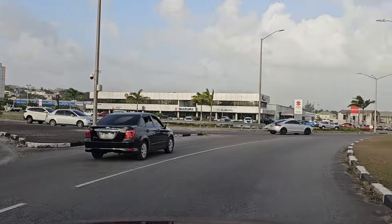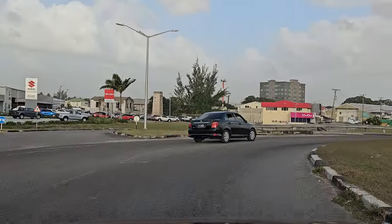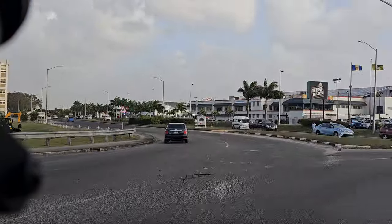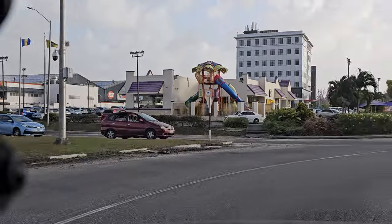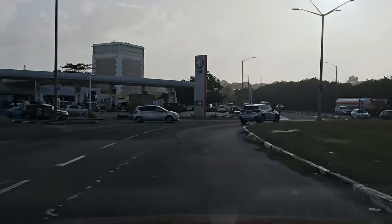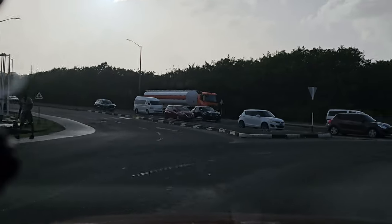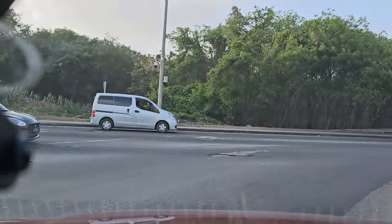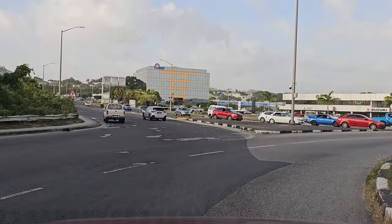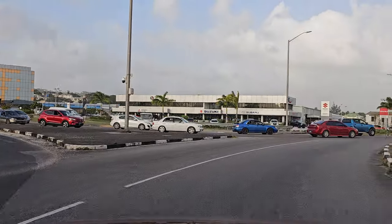It's a very, very dangerous roundabout here in Warren's. It is said to have at least one accident every day. There's a story online about there being three serious accidents within 5 hours. There's an ambulance here, so we have to slow down. Three accidents within 5 hours.